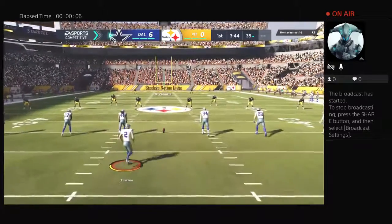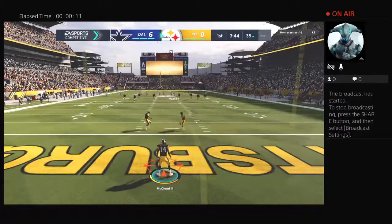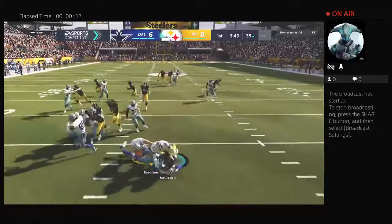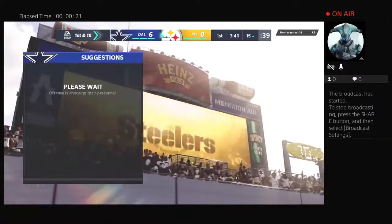So with the missed PAT in his rearview mirror, he goes back out to kick this one off. Fielded in the end zone. And the decision to bring it out, not a good one, as he's tackled at the 15.